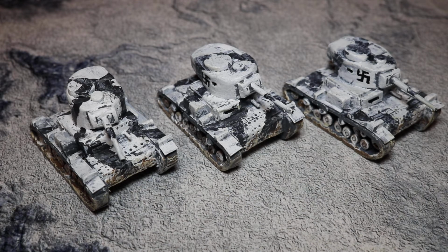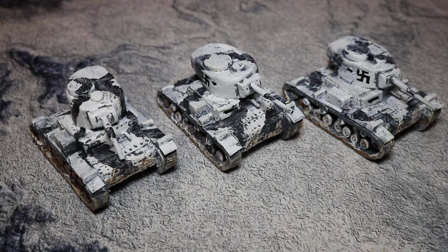The T26 was Russia's main battle tank, although technically it's a light tank. It's a little ramshackle thing, a bit rubbish. But the Finns captured a huge amount of them and so put them to work. They became the mainstay of the Finnish tank forces for the initial part of the Second World War.